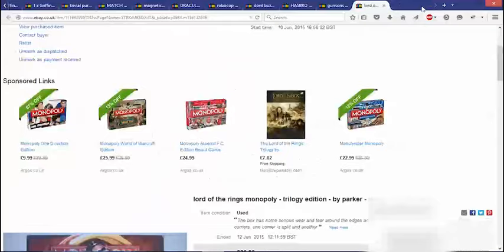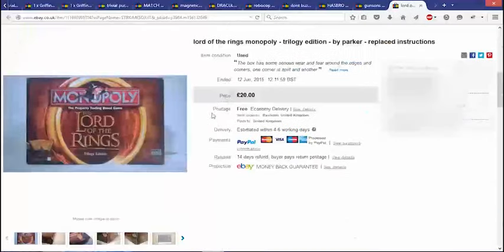Next one is another little bolo one. I know people in the Facebook group have already claimed bolos to this one, but for those of you that haven't seen it, Lord of the Rings Trilogy Edition Monopoly. I picked this up at a boot sale for 3 quid, and they go for £30 when they're in great condition, and more if they're still sealed. I'd consider sending it into FBA if this was still sealed.